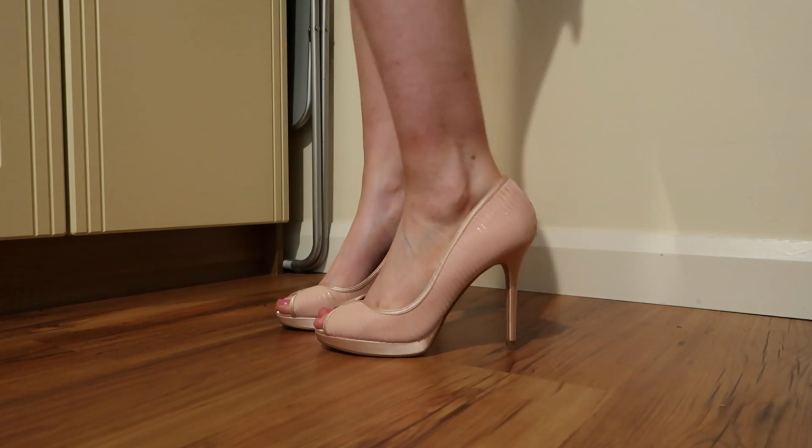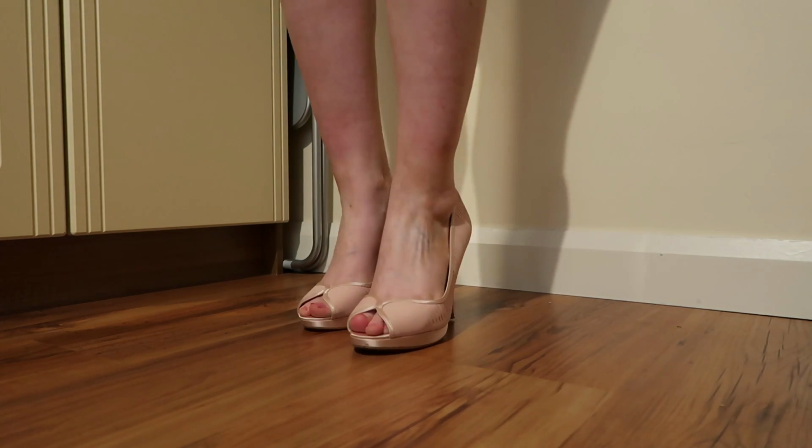Next up are a pair of Number One by Jenny Packham. So these are the collection that Jenny Packham did for Debenhams, and they are a little pair of pink heels with a platform in them. I purchased these for a wedding that I was going to, and I couldn't find a pair of pale pink shoes anywhere that would go with my dress.